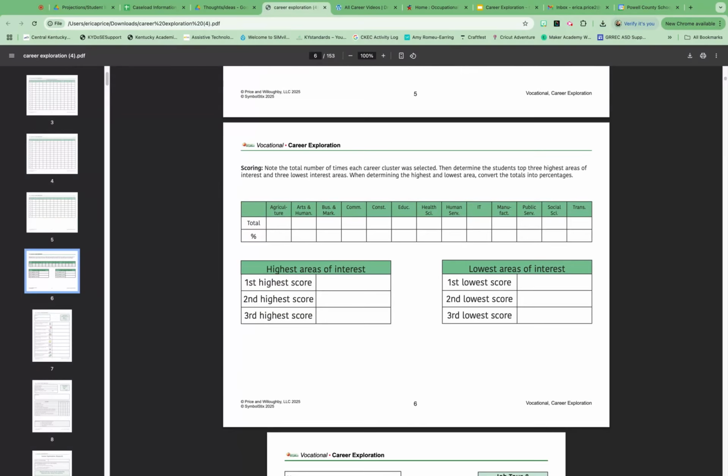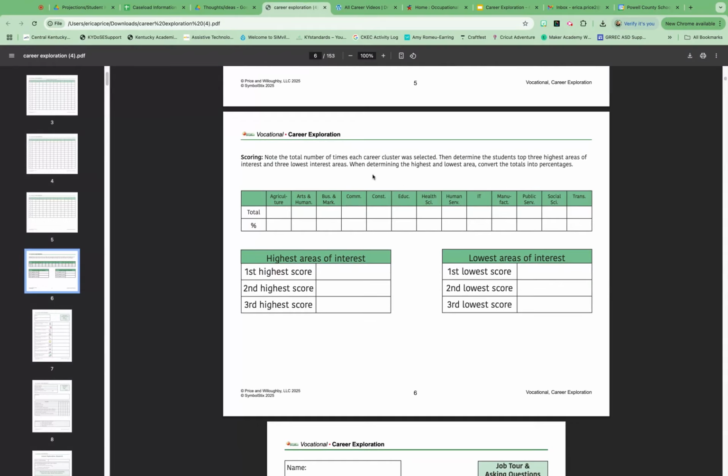Beyond that, you're going to find additional pages within the document. This one is where you will total each career area category and then determine a percentage. For example, there are 11 different pictures relating to agriculture. If the student selected 6 out of 11 agriculture pictures, that is approximately 54%. You could write 6 out of 11 here, 54% here, and do that with each career category. That will give you the student's highest as well as lowest areas of interest. The reason I'm suggesting percentages is because each category has a different number of pictures.